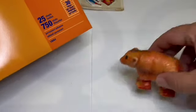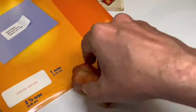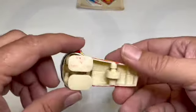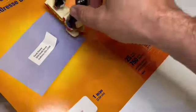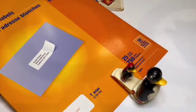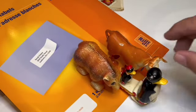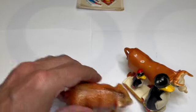The next one is the bear. You put it not so much at an angle, but you get the idea. And then there is the penguin. And the penguin is marked made in Hong Kong. Let's give this one more try. Again, much too fast. There you go. And this one. And the bear. The bear likes to slide because it's too slippery. But you get the idea.